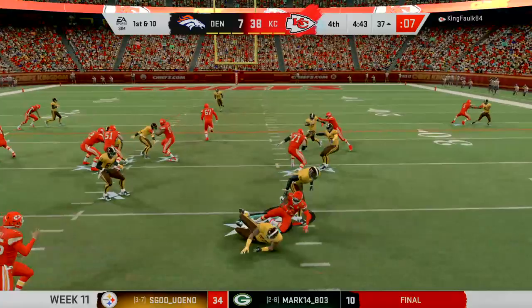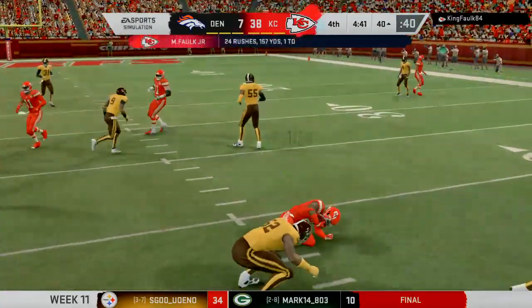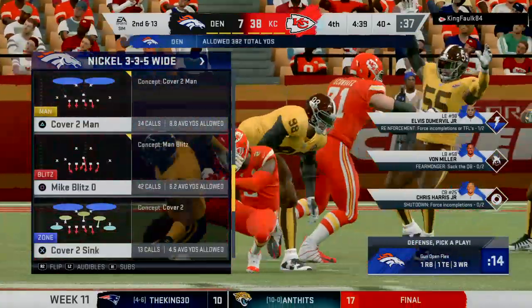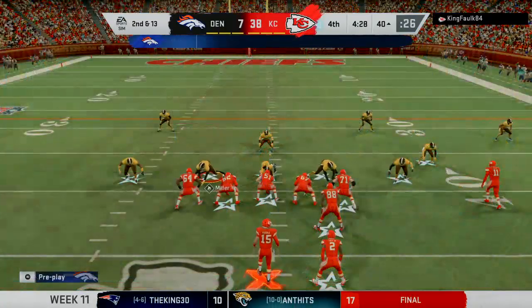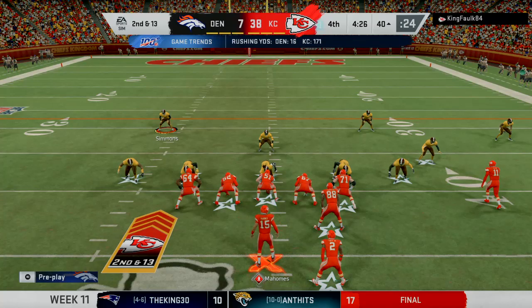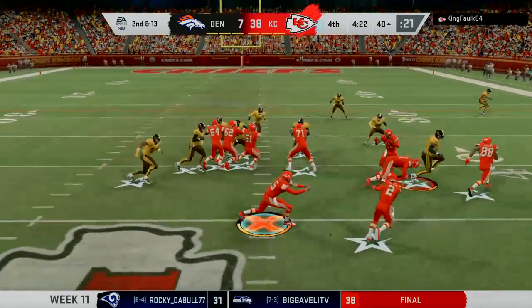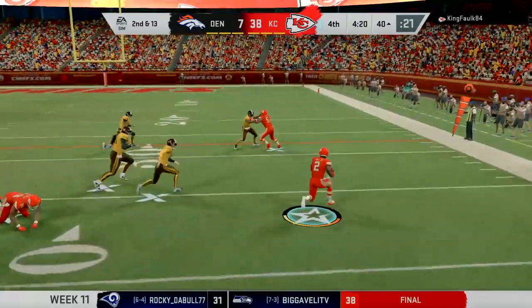They'll run it now out of the gun. And for one of the first times all night, he is going to go nowhere as they bury him behind the line. Call it a full 3 yards in the wrong direction there. Brings up second down. So now they have to contend with 2nd and 13 after the first down run goes backwards.